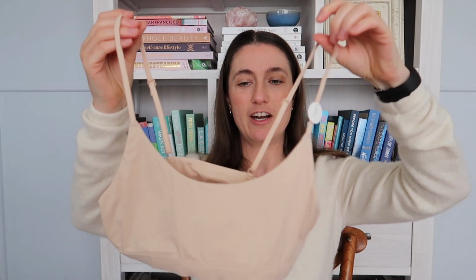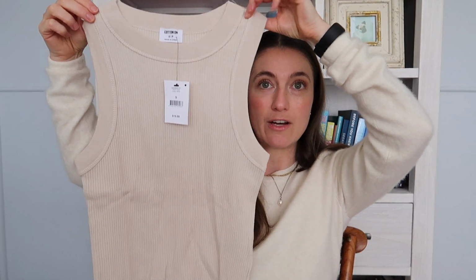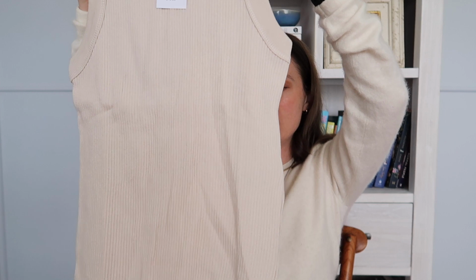I grabbed this very soft little bralette. I just figure it will be comfy to wear more on casual days around the house. And then I also picked up two tanks. So I grabbed just a cream one, and it's a full length, which I like because I find a lot of tops these days are cropped and that's not my vibe.